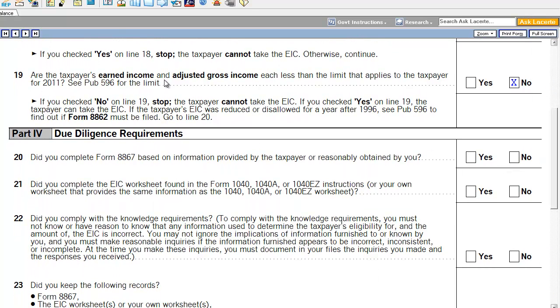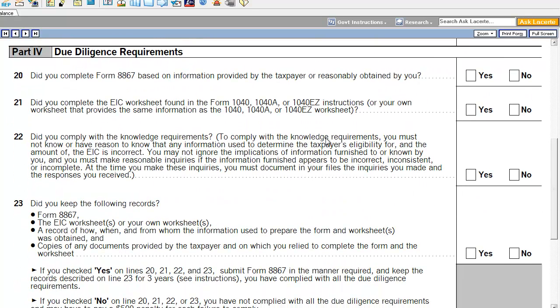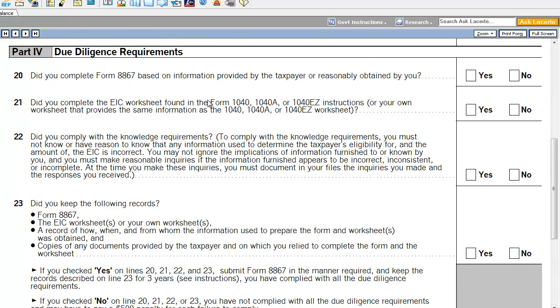Okay, and then is our taxpayer's earned income, adjusted gross income, less than the limit, and that's basically the earned income credit tables. So that's asking you to use the tables to determine the earned income credit. Okay, this is very important as well for tax preparers, this Part 4, the due diligence requirements. So this is what IRS can fine you $500 for if they feel that you have not verified this information in this area of the form.